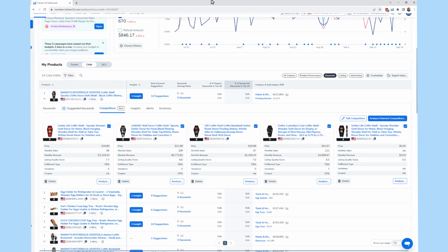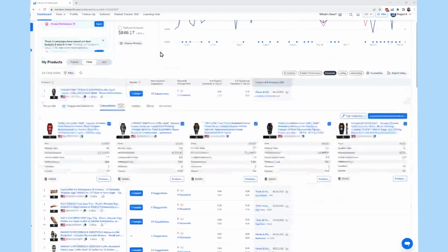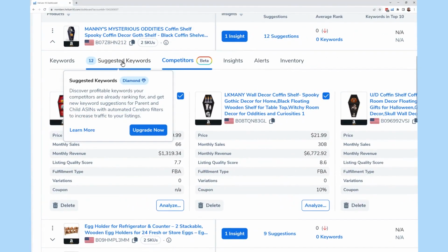All right. So Casey asks, where are we at in Helium 10? This is your regular dashboard. All right. So this should be on your dashboard. Again, just to show Casey where we're at, I'm on the main dashboard. I scroll down to the My Products table, and I'm in Child View, and I am now on Keywords, and then now I'm going to hit this button, Suggested Keywords.